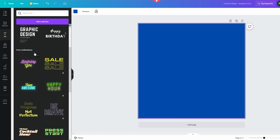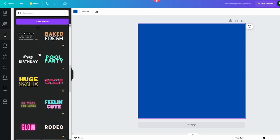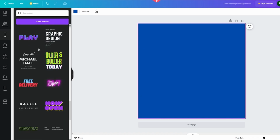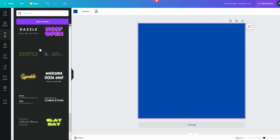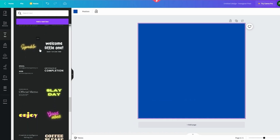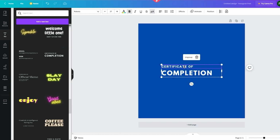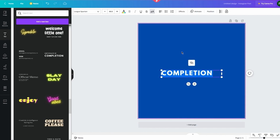Okay, so for that, we're actually gonna choose a good font. A good font is really important. A good font is like choosing the right tires for your car. You don't want to choose the bad tires, you want to choose the good tires. So you're gonna choose the font. The font needs to be big, it needs to be bold. So I'd say this font's pretty good.